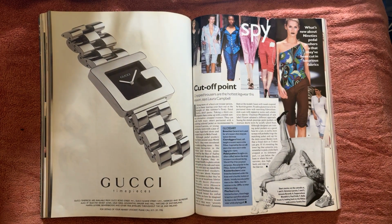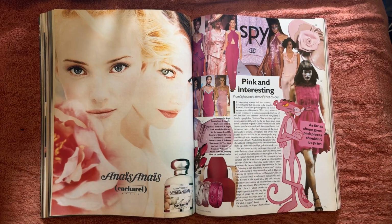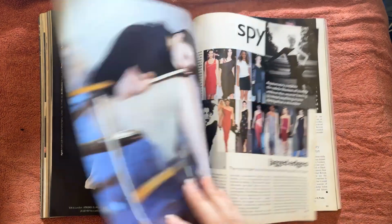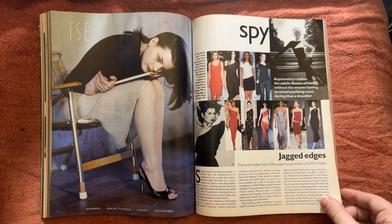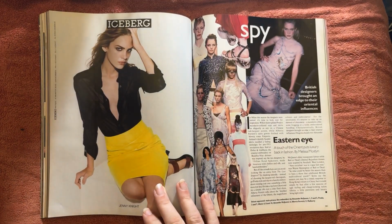Cut off point, crop trousers are the hardest leg to wear this season, says Laura Campbell. And pink and interesting plum sacks are summer's hot colour. Jagged edges, the most modern look of the season, is asymmetrical. An eastern eye, a touch of the Orient, puts luxury back in fashion.